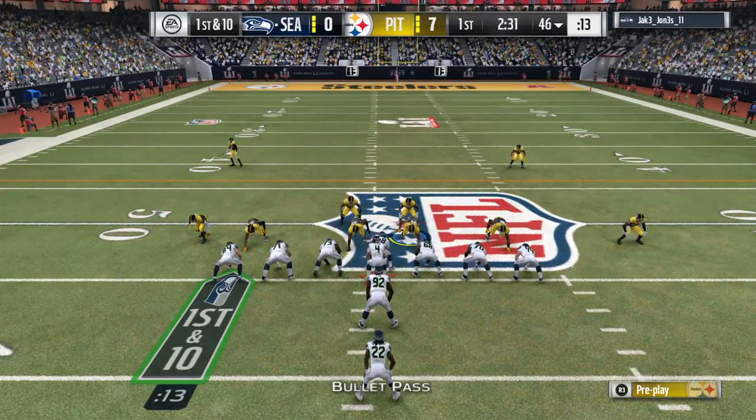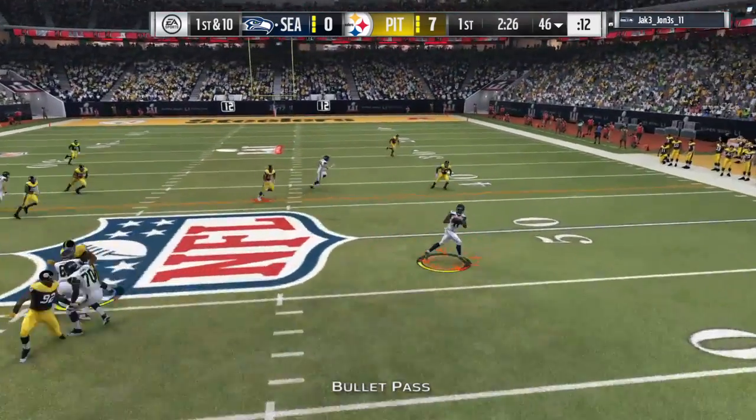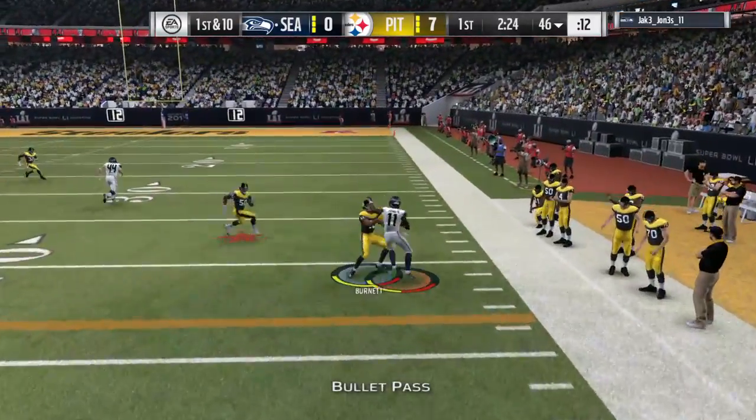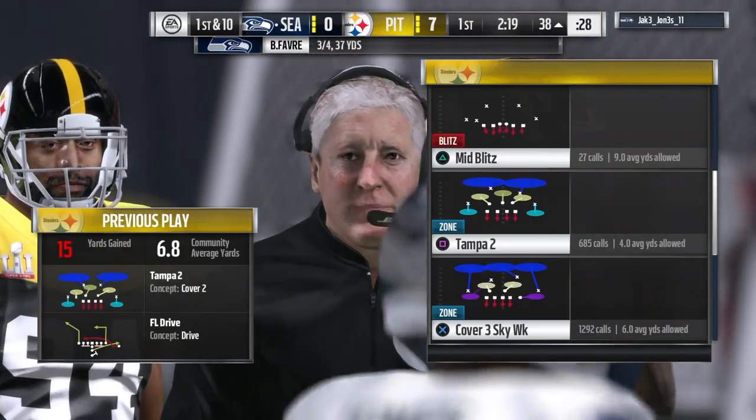A nice job finding an open receiver for a completion. They'll look to throw now on first down. And Jones has it over the middle. And he's brought down. The 15 yards there on the catch and run.